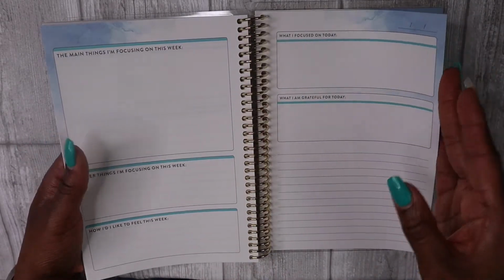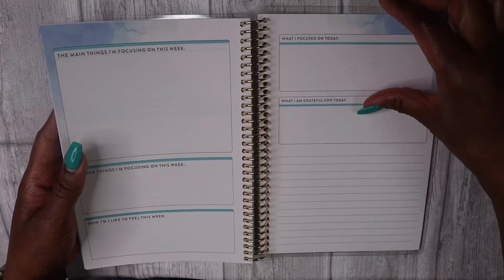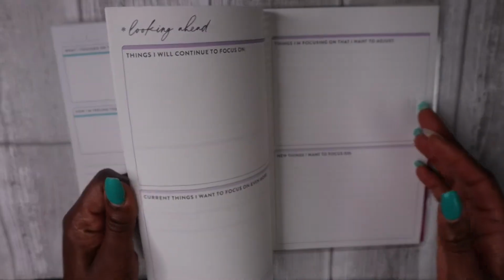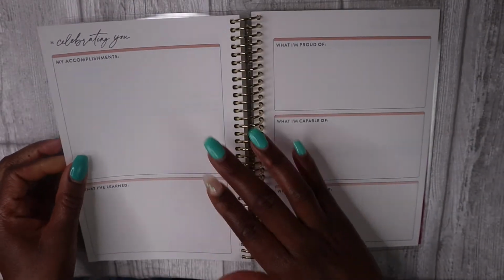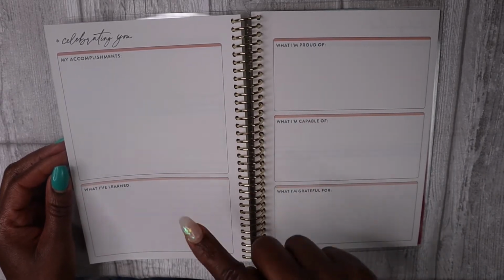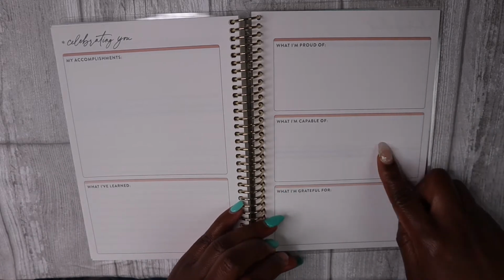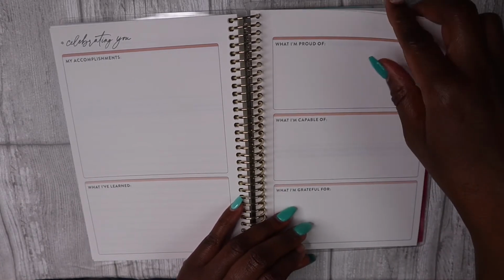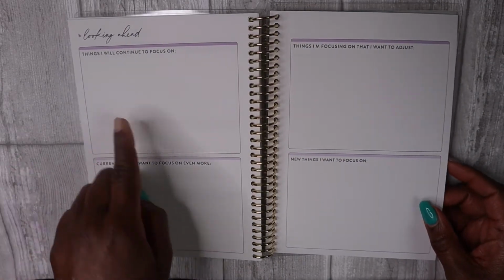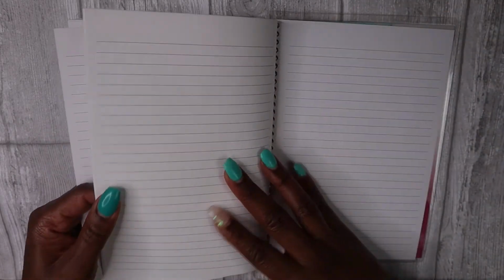I'm going to flip to the end just to see if there's anything else extra in the back. And then, yes, you have a wrap-up kind of at the end of the book celebrating you, what my accomplishments, what I've learned, what I'm proud of, capable of, and grateful for. This is really, really good. Well thought out. Looking ahead, things I will continue to focus on. And then you have some open note pages or journaling pages, which are really, really great.